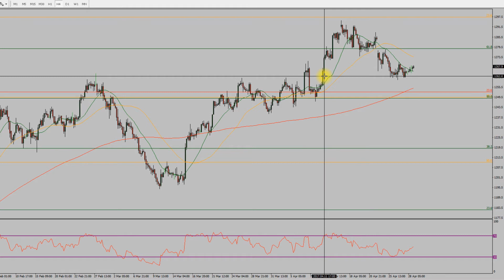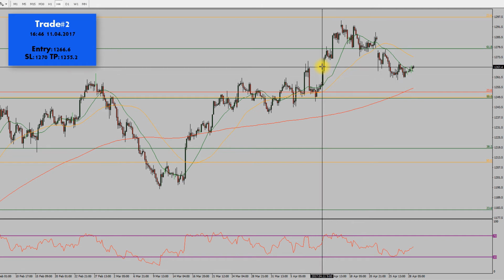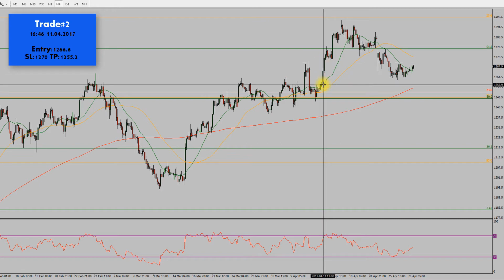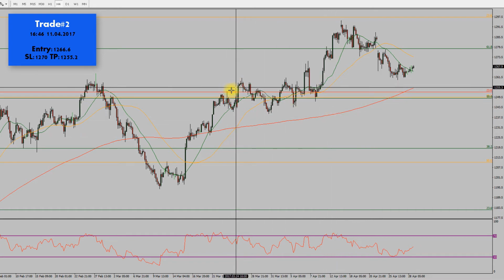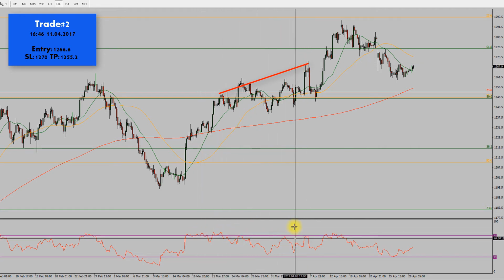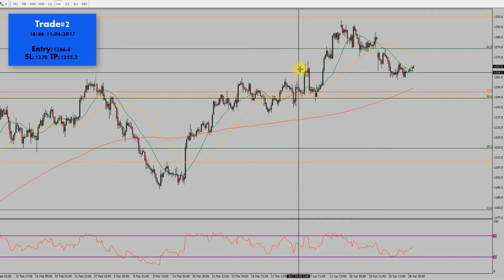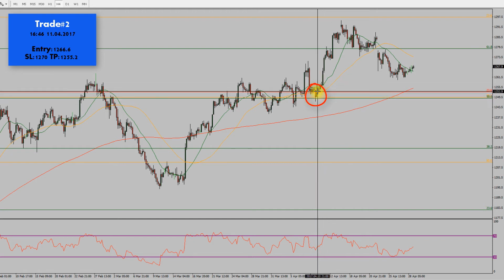So our second trade was at 16:46 on the 11th of April, short at 1266.6 with our stop at 1270 and a target of 1255.2. On the 4-hour chart here, you can see how there's been bearish RSI divergence, price making higher highs, RSI making lower highs through the back end of March, and price has taken a bit of a tumble here, only to find support off of these key fib retracement levels that we discussed right at the start of this video. And price has started to move higher.